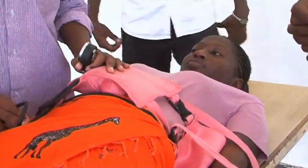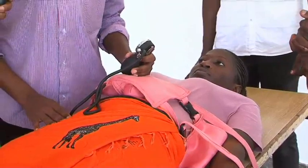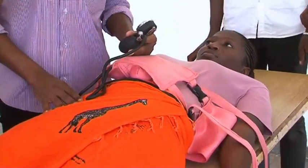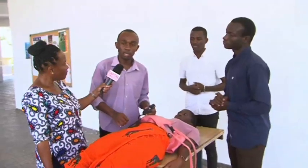Before starting applying the pressure, you have to assess the femoral pulsation. That means the blood which flows in the femoral artery. The femoral artery is around here. So we have to assess if the blood is flowing. If you find the blood flowing, this should be your indicator that there is good blood flow. And this will be used as the assessment to assess if the Mkanda Salama has worked.